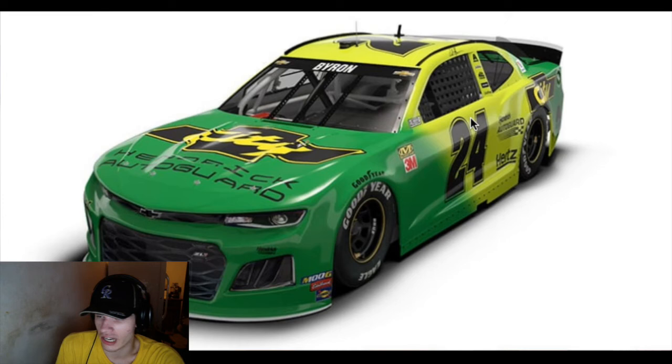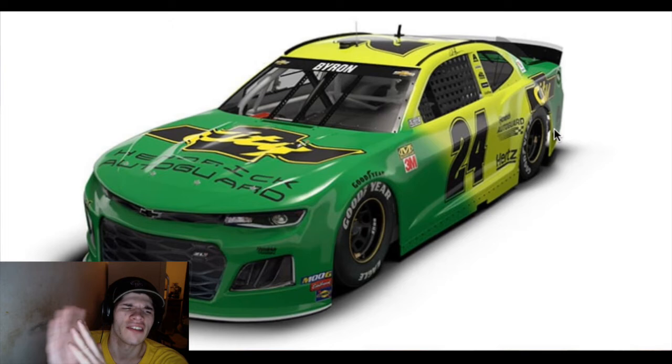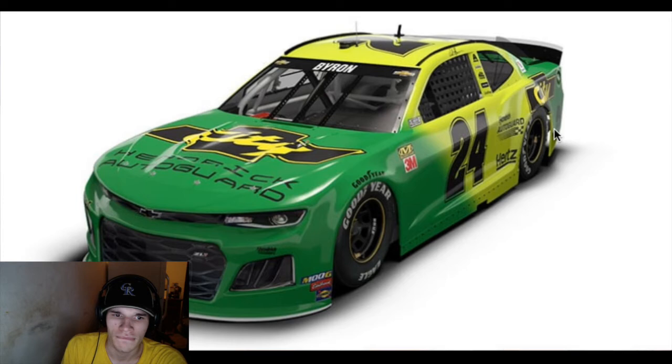And once again, I'm happy to say that this scheme is actually good. It's just not Throwback of the Year nomination worthy for me. That's all I'm going to say on that. And with that being said, I say this scheme is back. This scheme is absolutely back.